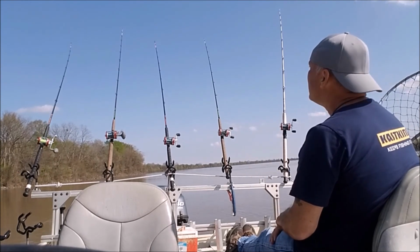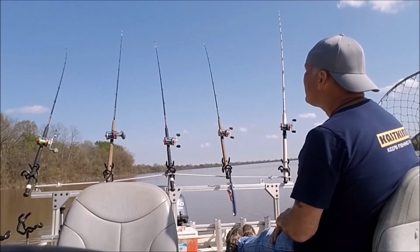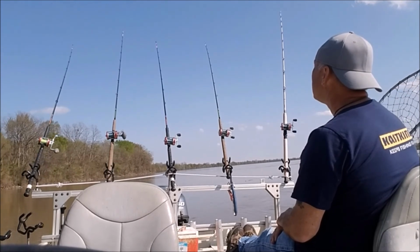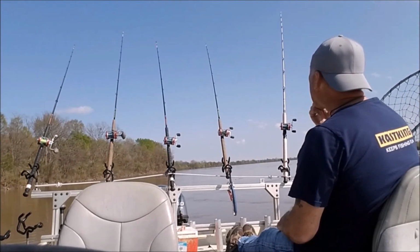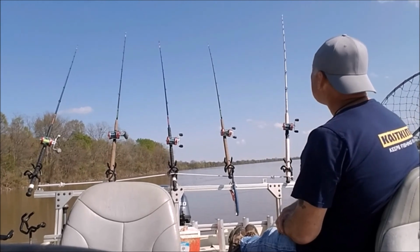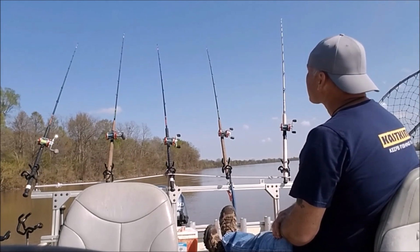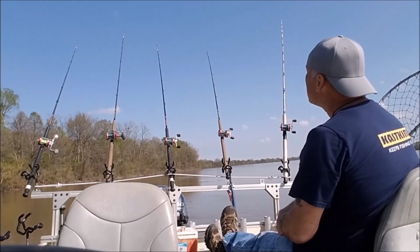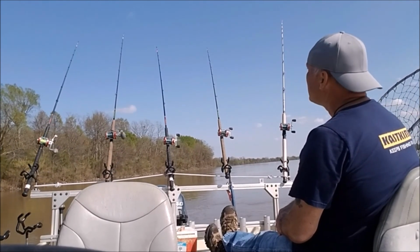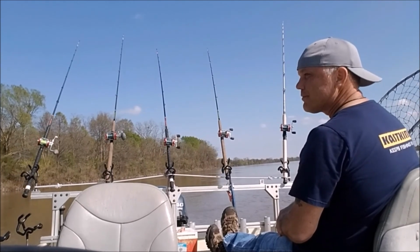Something done hung up on that one. That air broke loose. I'd like to be drifting today. This water's running about 4 miles an hour. Kind of hard to drift this. When you drift fish, I like to keep mine at least 1 mile an hour, a little less. 0.8, 0.9, somewhere around there. 4 miles an hour, that ain't no good.